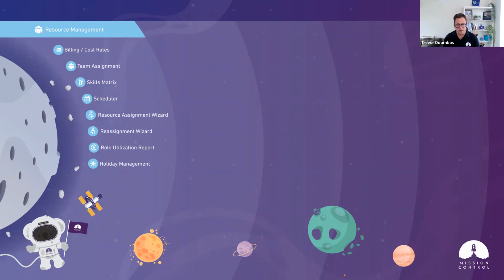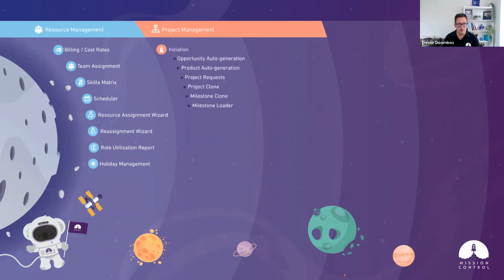From a resource management perspective, a lot of the value of having a PSA solution is being able to cost out what are my people costing me and what am I charging my customer, regardless of how I'm doing that, whether it's time and materials, fixed fee, finding the right resource by capability with a skills matrix, by availability, capacity, how many hours a week do they work, what days do they work, and being able to quickly find that person and assign them to that. And then obviously tracking utilization and capacity, and also full holiday management as well. So being able to accrue time and seeing when people are taking time off.